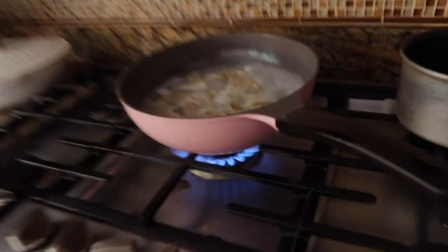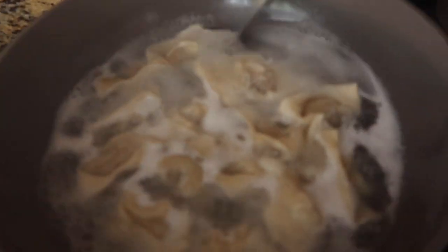Guess what? Guess so. This is happening. Finally, changing the color. And here as well. And I am making wonton. I love it, and it's super easy.